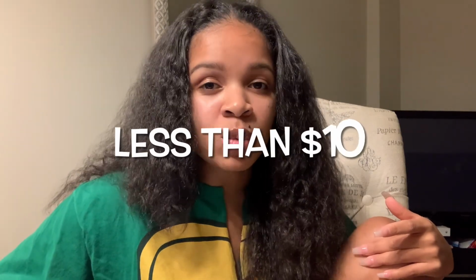Every Uber ride that we took, whether it was from the hotel to the beach or hotel to downtown West Palm Beach, all the Uber rides were less than 10 bucks, each one of them.